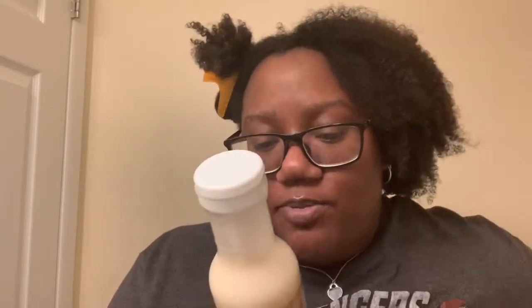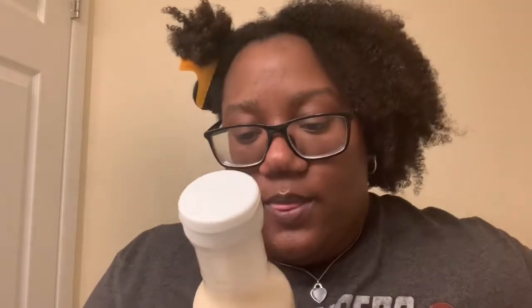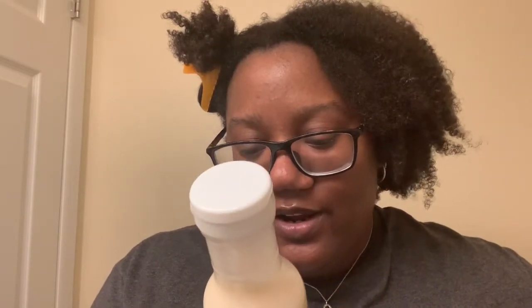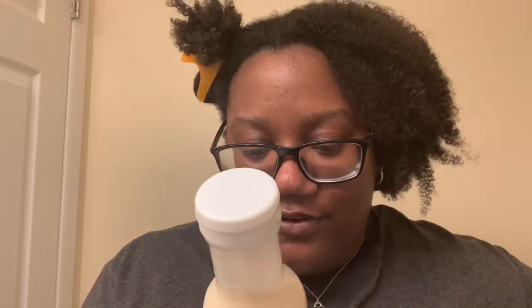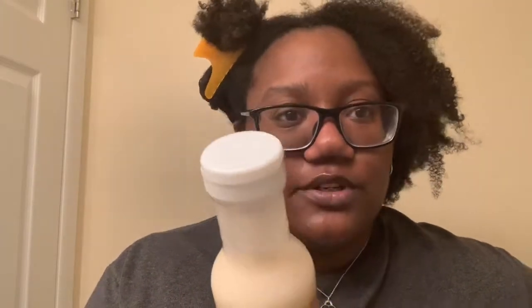Okay, so the directions of this product are you can use it as a deep conditioner or an instant conditioner. You're supposed to use it after shampooing with the Taliah Waajid Green Apple and Aloe Nutrition Shampoo. I didn't use that shampoo. For deep conditioning, it says apply to clean, damp hair, cover strands from roots to ends, and then cover your hair with a plastic cap, and then set under a dryer for 15 to 20 minutes. It says leave on your hair 10 minutes longer if you're not using a dryer.